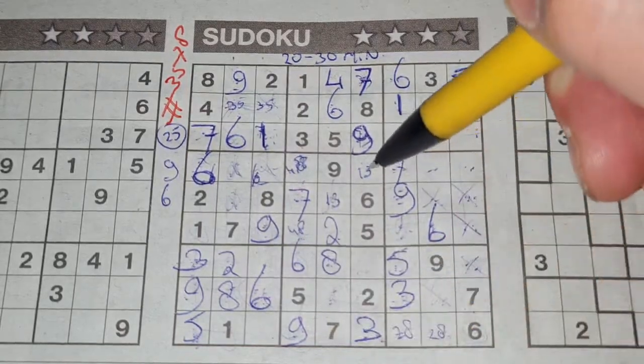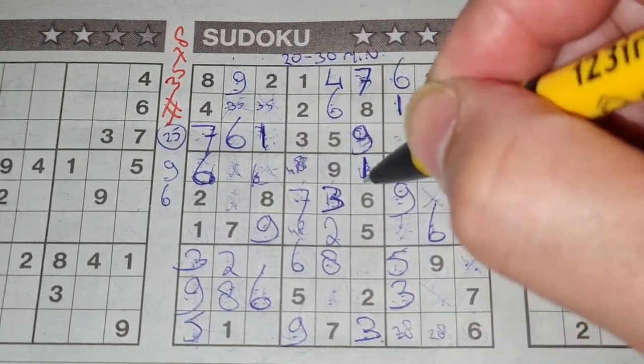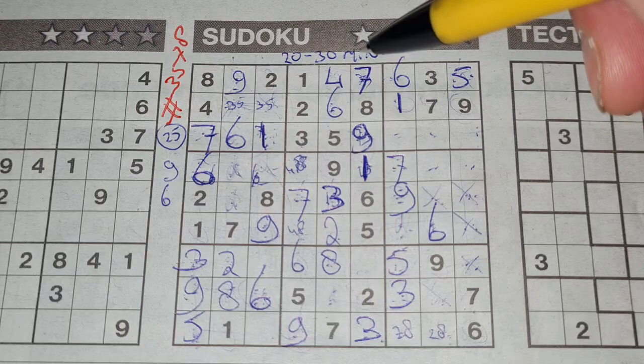Now we have a 3 there. So this box can't be 3 anymore. That box should be a 3. And this box should be a 1.